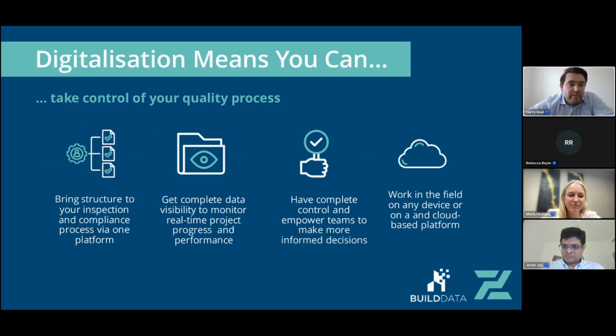Yeah, perfect. Thanks, Maria. So obviously I talked a moment ago before the poll around what are some of the challenges with quality management processes. I want to look now, in a bit more detail, at what digitalisation means you can do. A key part of this, as you can see from the slide, is that digitalisation means you're able to take control of your quality process. So being more proactive as opposed to reactive, having a robust strategy and solution in place to ensure that you're avoiding some of those challenges that we spoke about a moment ago.